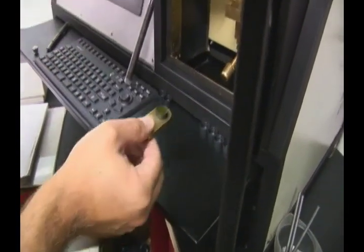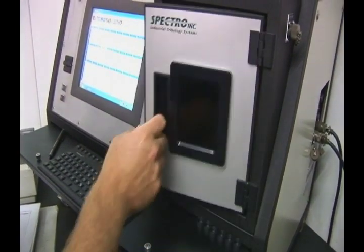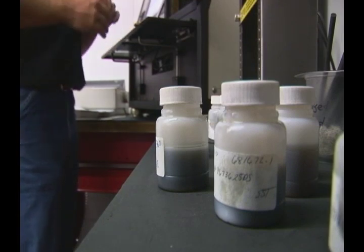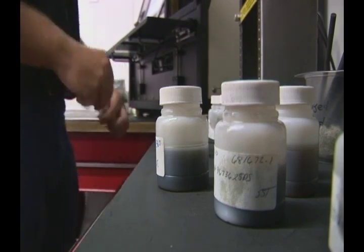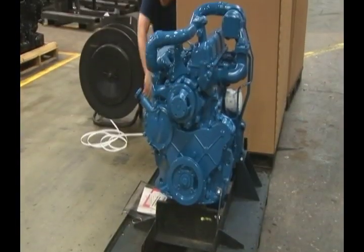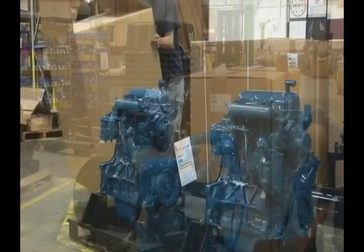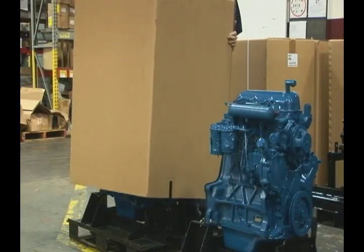In addition, every engine has an oil sample analysis performed after the dyno test. CNH Quality Control must approve each and every oil sample before any engine can move to the next process. It is then sent to the paint booth for a brand new paint job. And to complete the process, the newly remanufactured engine is fastened to a special base, and a custom-designed box is fitted over it to protect it on its final journey to your dealership.